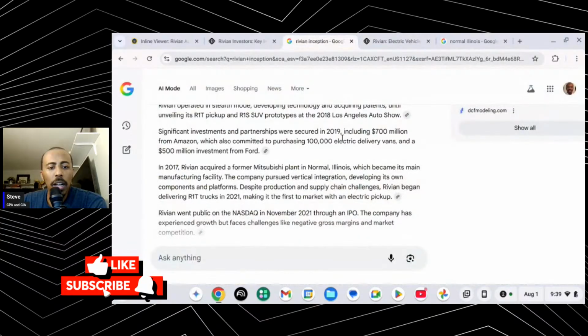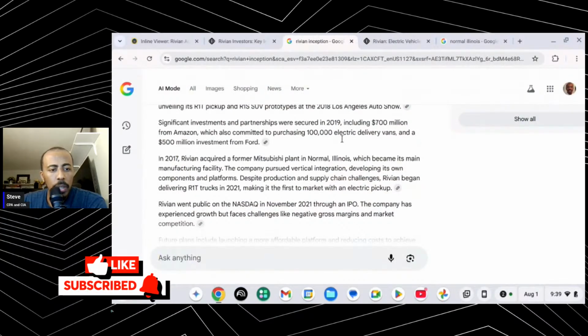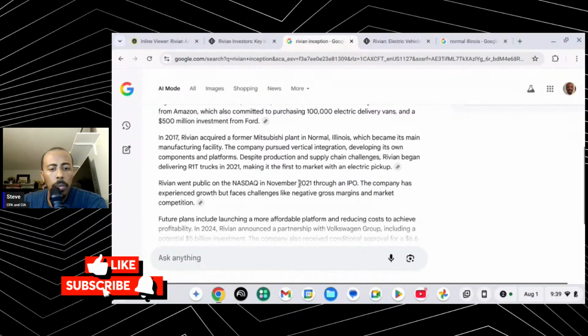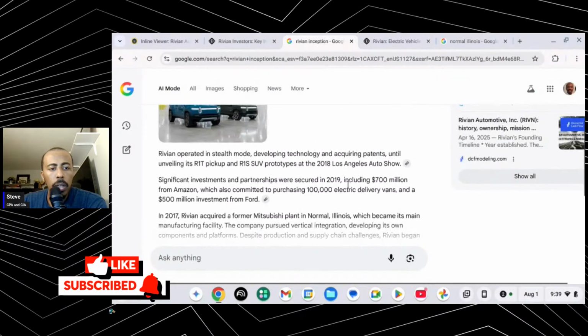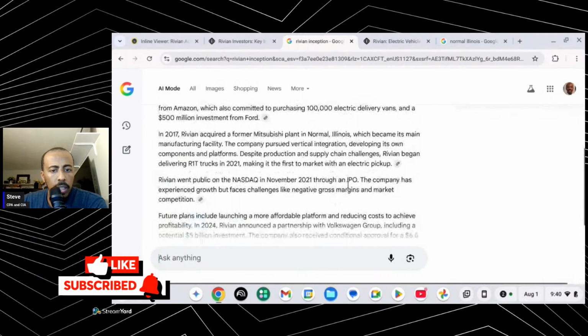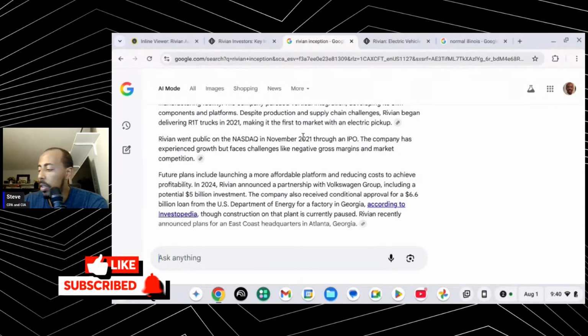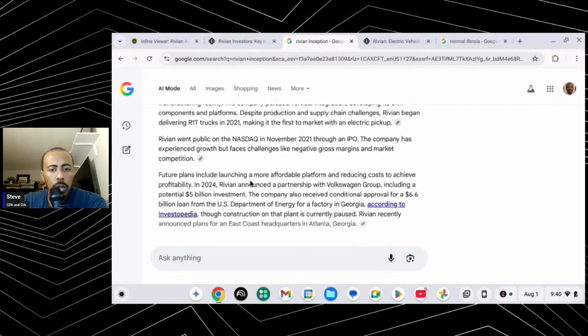All right, let's go back to the company inception. They acquired a Mitsubishi plant, and then the company pursued vertical integration and delivered its first R1T trucks in 2021, making it first to market with an electric pickup. And then it went public in 2021 through an IPO. So they started in 2009, and 12 years later, they became a publicly traded company. Future plans included launching a more affordable platform and reducing costs to achieve profitability.